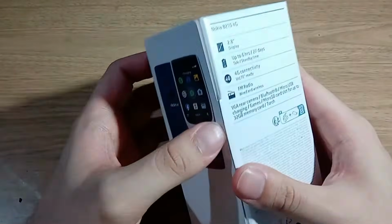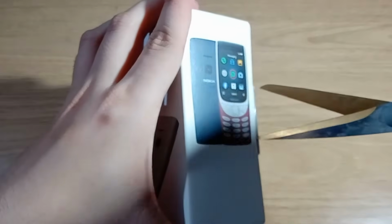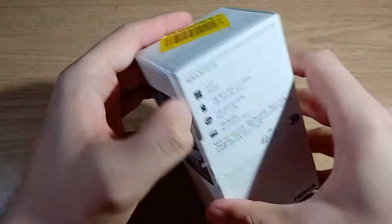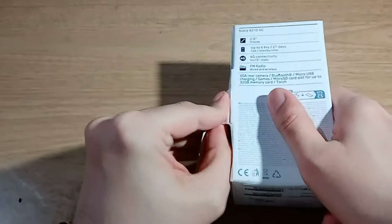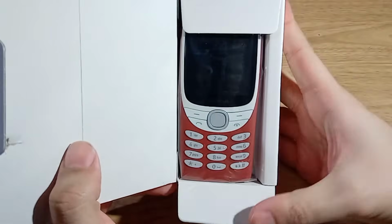But let's see, how do I open this? Do I need a pair of scissors? I think I do. I wasn't really wanting to break this box, but hey, I own it, so why not? I'll be putting it in the bin anyway once I'm done. Not the phone, the box. But let's just hatch this open. Oh, I have already destroyed the box. I tried not to, and I did. That is depressing. Oh, it's the first thing that stares at you out of the box. There you go.